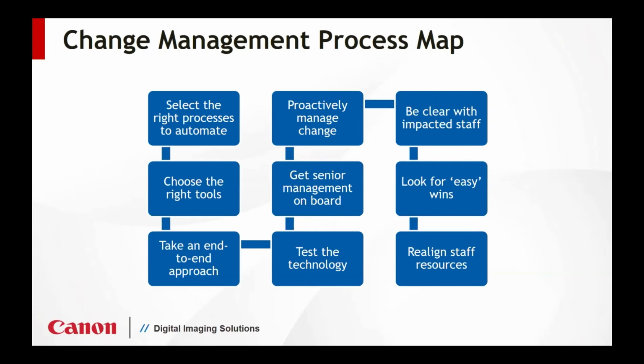You proactively manage the change, and you're clear with the impacted staff that this is a positive change. It's going to result in more efficiency, and even though there may be an initial objection to the change, in the long run, it will make their lives a lot easier. You look for quick, easy wins that can then help get a broader buy-in from the rest of the team. And then you realign the staff resources around that process. That's how I would handle it.